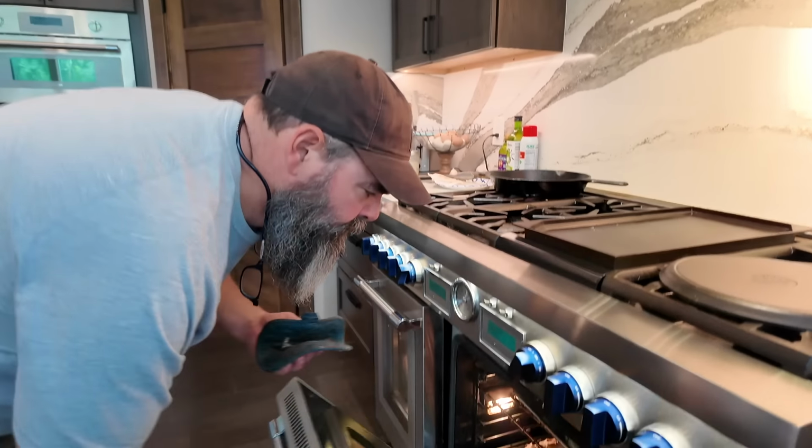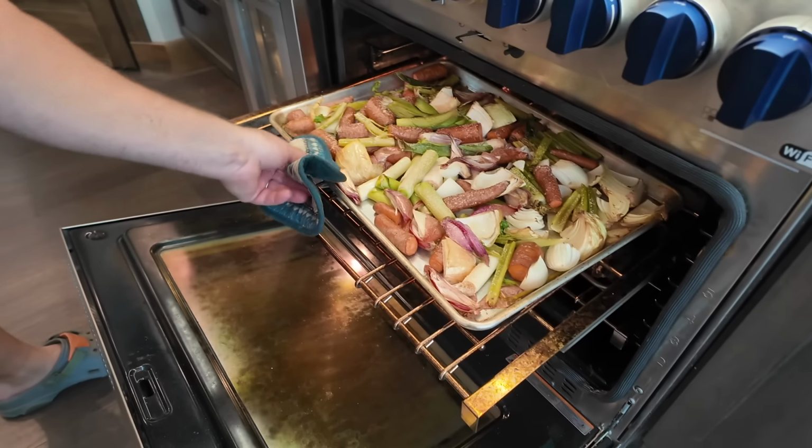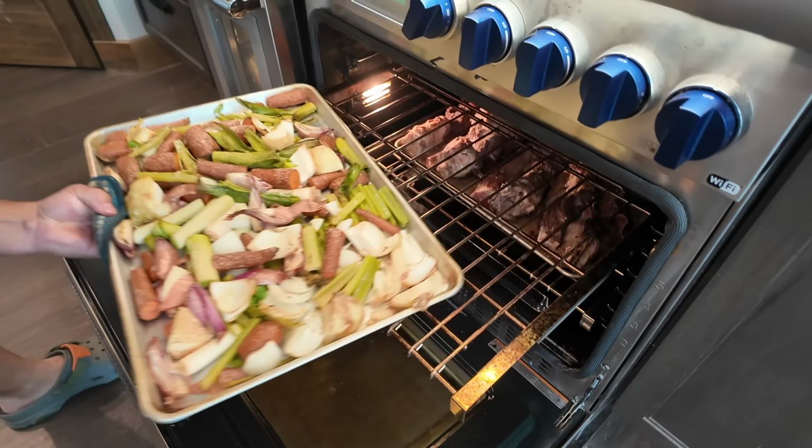All right, veggies in. Bones in the oven as well. We're going to do a roast of bones for about an hour or so, and the same thing with the veggies, maybe a little bit less for the veggies. And then put it all together in a stock pot, or two. Roast it for 1 hour.